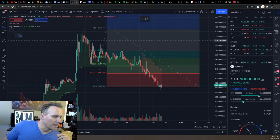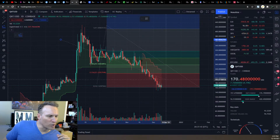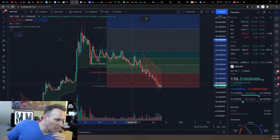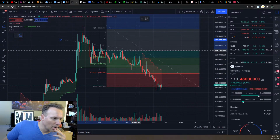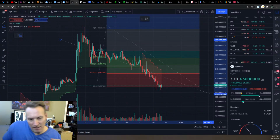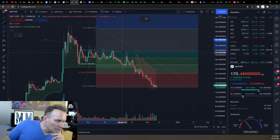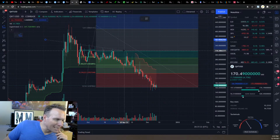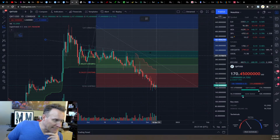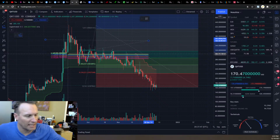So there it is. So got a lot of overhead supply right in here, and then I really think you can get long. You're at 170 now. The super trend says sell, the technicals say sell. I couldn't even tell you to get long until 318. I know it's a long way away, but it was just there. I'm not kidding you. November 21st, it was there, literally less than a month ago. So it can get back there real quick. That is QNT. There you go.